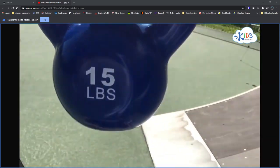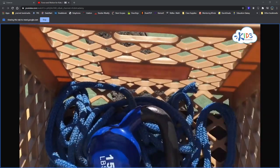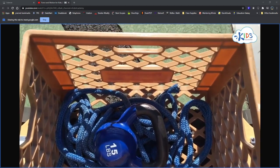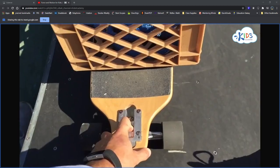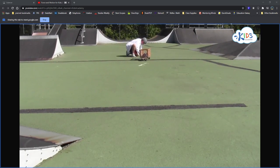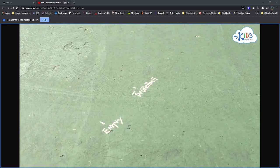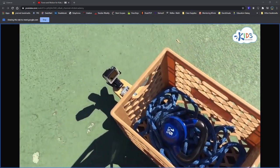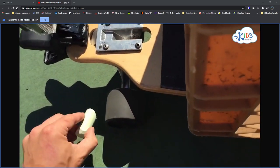Now we're gonna load up our 15-pound weight. Now this is significantly heavier than the basketball. Do you think it'll go farther or not as far as our basketball and our empty crate? And let's send it off. Past the basketball, past the empty crate. There's the basketball, the empty crate, and our 15-pound weight has made it all the way here.